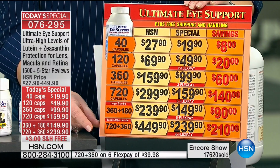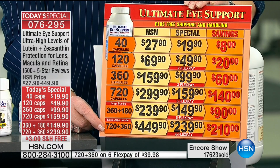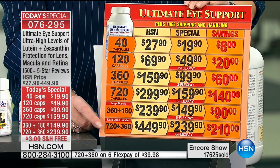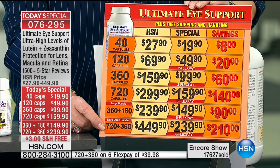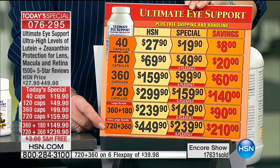Just the astaxanthin on its own in this product is a $160 value. It's a $160 value that we are including as part of that biggest bundle. Buy one, get one free.